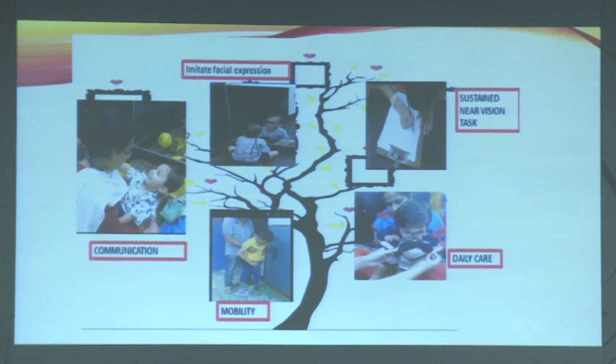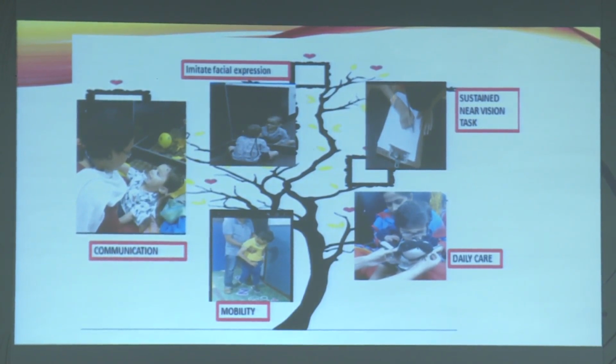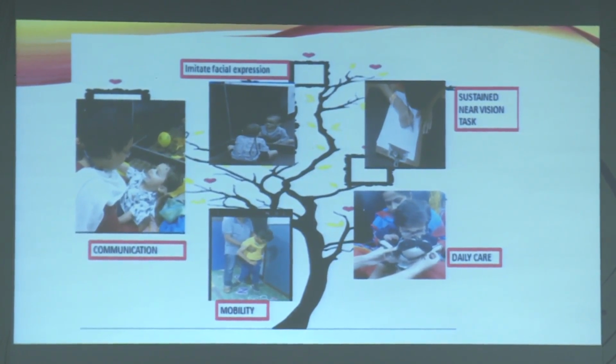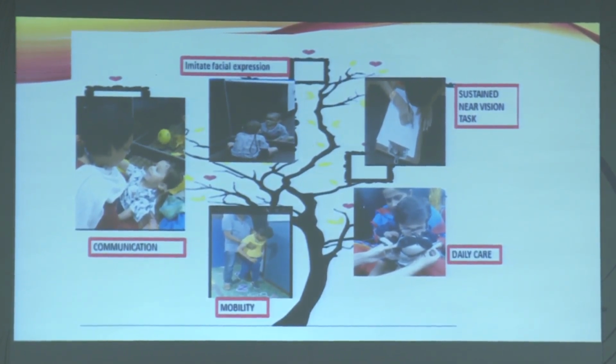If you have to break functional vision down, you talk about imitating facial expression, like how the child reacts when he or she looks at themselves in the mirror. Sustained near vision tasks, which is what you need in school to copy, is a sustained near vision task. How about daily care? Can they do small things to take care of themselves? How about mobility? The inferior field is very important for mobility. And how about communication? Recognizing the face is the first step towards communication.